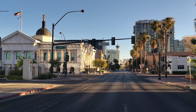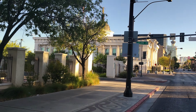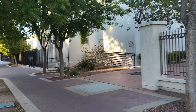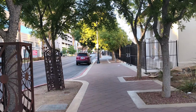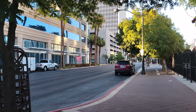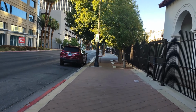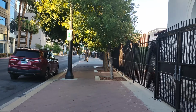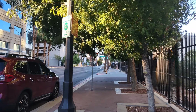There's a Strat back there to our south. That's in the Southern Nevada Supreme Court. Yeah, the other way to walk to Fremont, that's not in this video, is you get off at 4th and Clark and walk up like we're doing now. But I missed my bus stop, so if you miss your bus stop, I'm showing you how to do it.